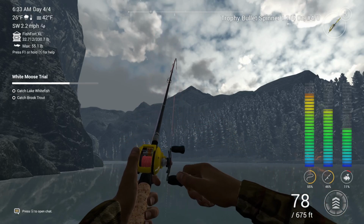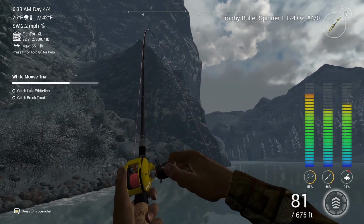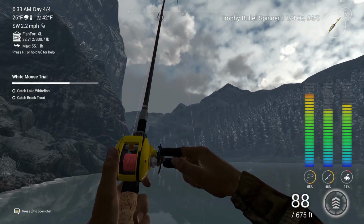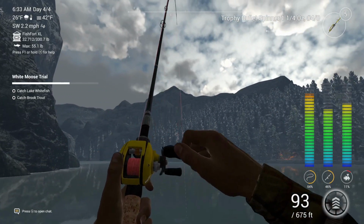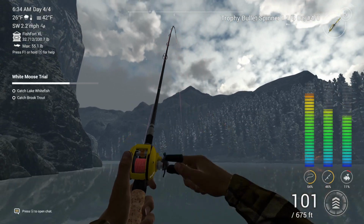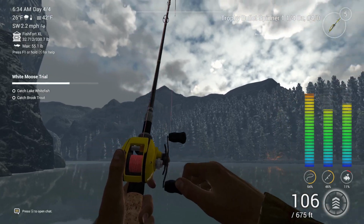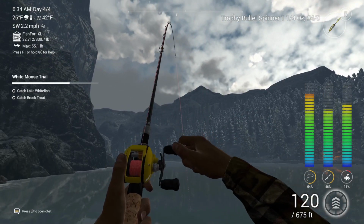Look at that. Bam. Doing my lift reel technique. Lift reel down. And this works on other areas, okay? With spinners. I use this with the spinners. Even the little regular spinner. I think it's a barbless spinner. There's a couple other spinners I have to show you. But this technique works well.